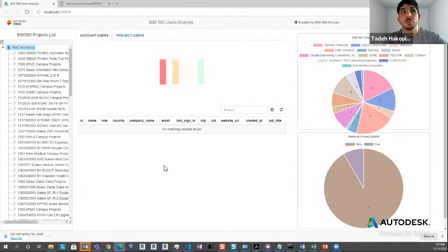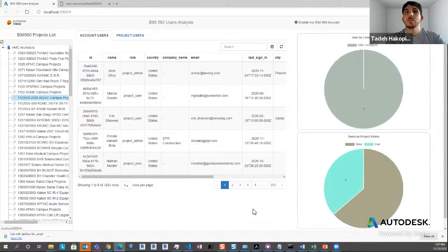So this is a nice dashboard view. Currently, it's doing a little bit of loading, but if I were to go into any of these, it would break down into each individual team, like users by company, who has admin, like that. So for example, this project, KOMC campus, it's all just HMC people. And well, we have a few others, but it's just not loading right now.